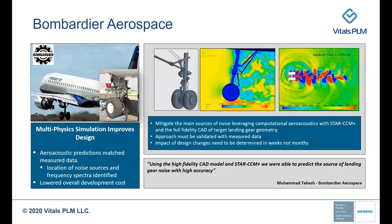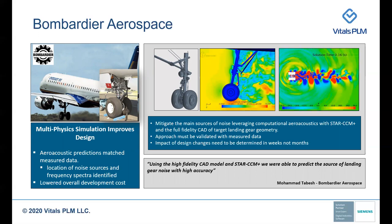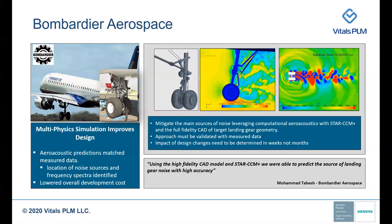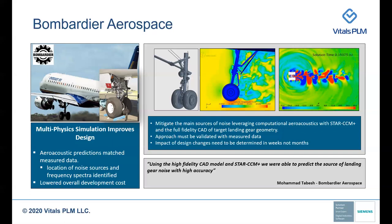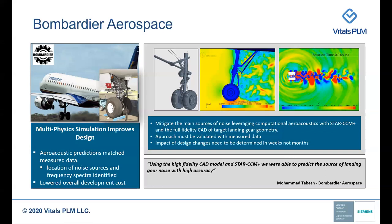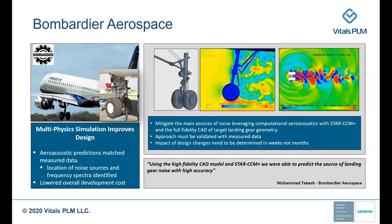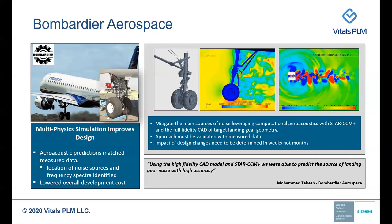Here you will see the case study of the landing gear from Bombardier Aerospace, where they have used STAR-CCM+. Here we see in the opening configuration of the landing gear, there is a lot of turbulent flow, which becomes a source for the noise generated. In the animation, we see the fluctuating pressures, which become the source for the noise, propagating in all directions from the landing gear. The STAR-CCM+ results compare well with the test results.